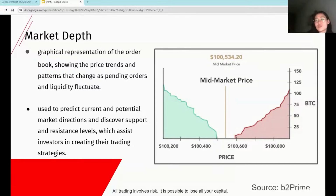So what's the importance of this chart? It's basically used to predict current and potential market directions, and also discover support and resistance levels, which assist investors in creating their trading strategies. If the depth chart is tilted to the left, it means that the asset is illiquid and the price will potentially increase because demand is higher than the supply. On the other hand, if the chart is tilted to the right, it means the asset is sufficiently liquid and prices are more likely to stabilize or decline because supply is more than demand. You can use this information to place suitable market orders.